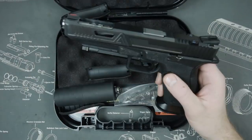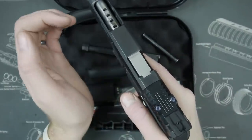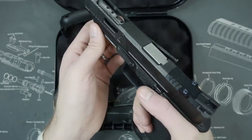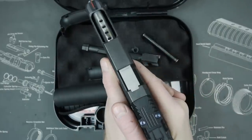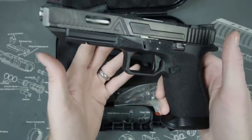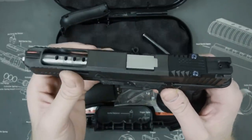Another thing that it does is it lightens the front end a great deal. So it lightens the slide so it moves faster. It also reduces the reciprocating mass, so it lowers the recoil, and it reduces a lot of the swing weight. So it feels like a Glock 17. You don't even really notice the extra weight anymore because it's the same weight as a Glock 17 with a longer sight radius. So for me, it's a big, big win.